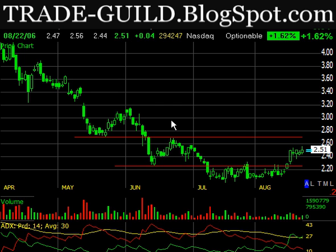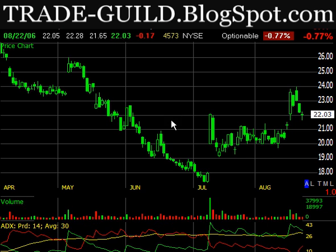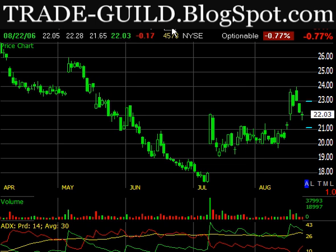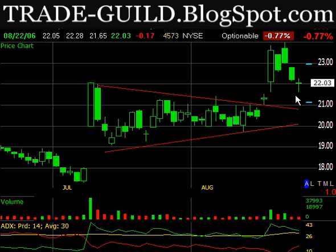So let's take a look at another one, and this is TLB, and this was on the blog. I think early August, maybe late July. Basically, what we're seeing here is a pennant formation that took place right there. And there's the breakout, like we always talk about, as it comes close to this apex. It's like a coiled spring, more or less. And there's the breakout. And it looks like it's pulled back a fairly decent amount of that breakout.